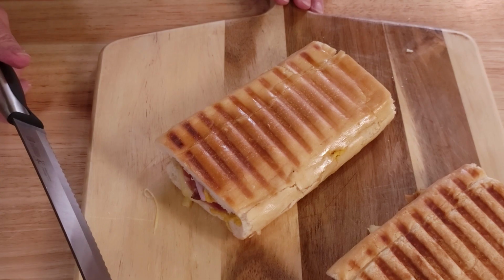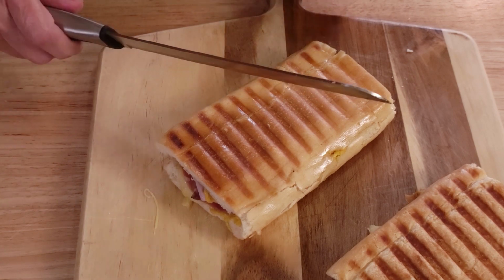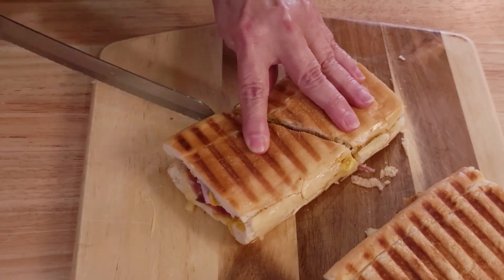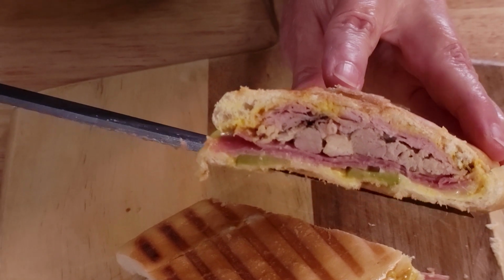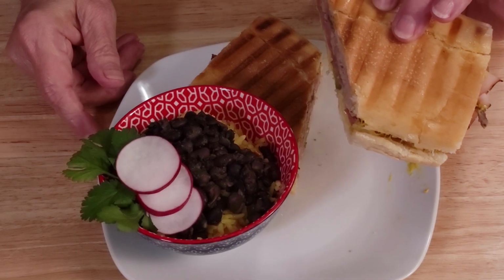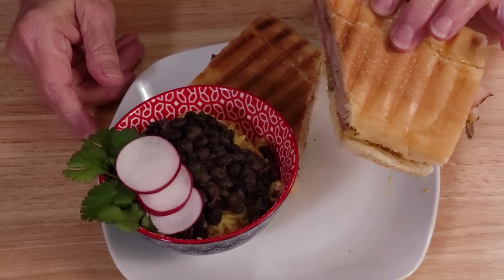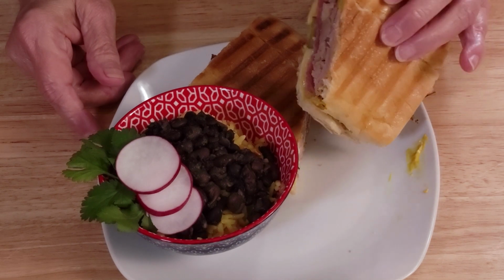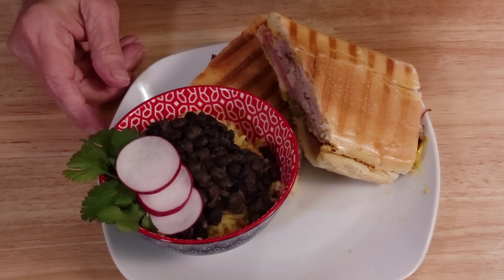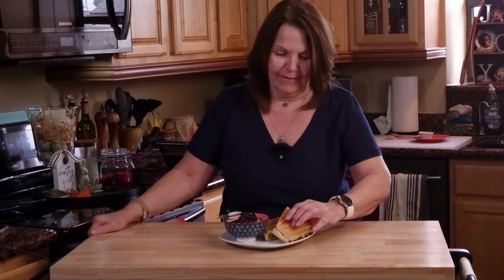Listen to that. Now we're going to give it the authentic Tampa Cuban sandwich cut. Look at that meat in there stacked. Delicious. We have this plated and I can hardly wait to sink my teeth into this one. Our black beans, check the channel. The recipe's there. As with everything in this kitchen, the cook has to taste it before it leaves the kitchen, and I'm just going to do that.